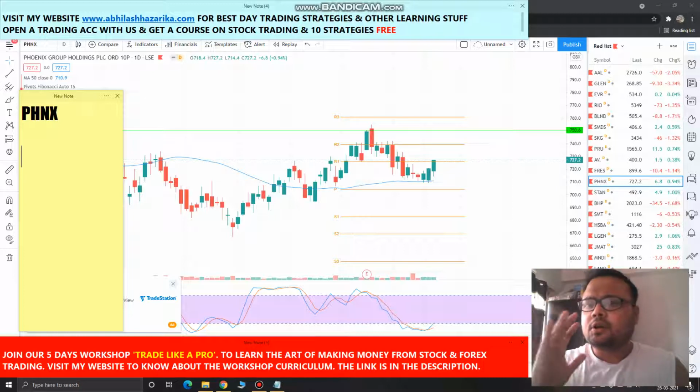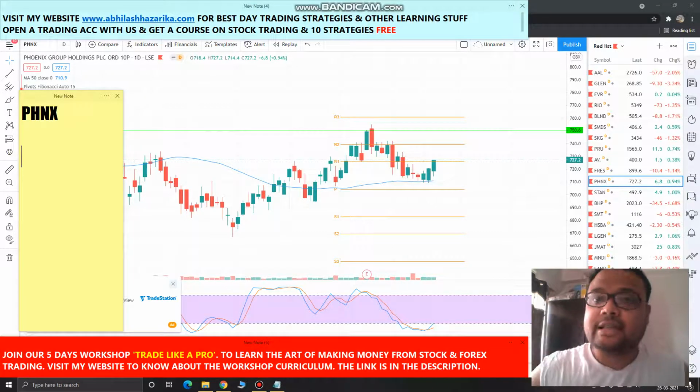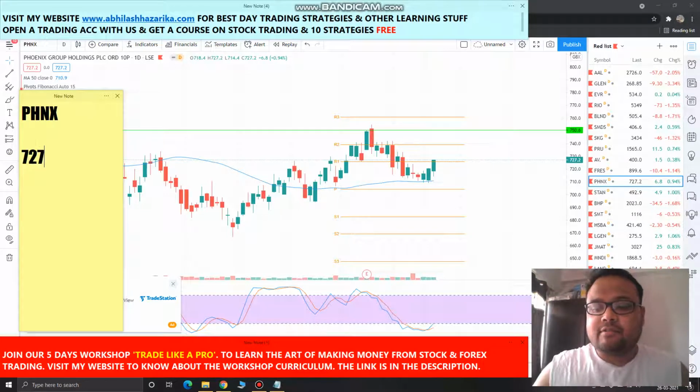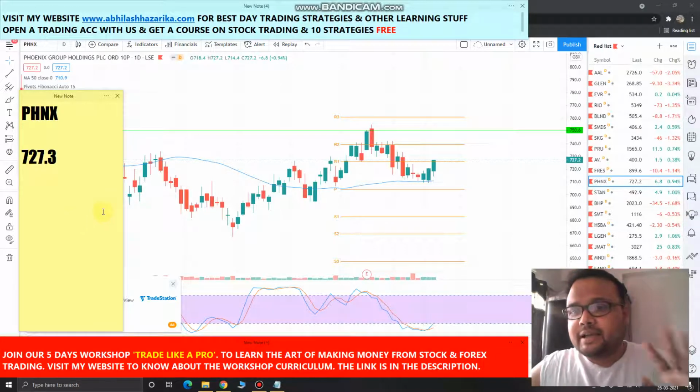So a simple call for Phoenix. As you can see, it has made a good green fat candle with price rejection from below, and ultimately closed above the daily resistance. Therefore, the only buy call for Phoenix is above 727.3. If you get the stock above 727.3, buy.